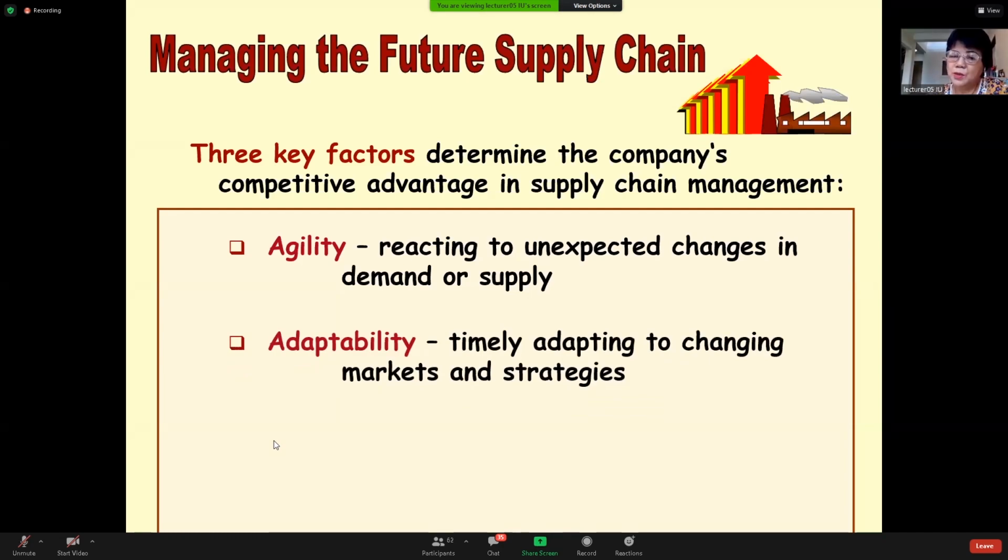Number two, adaptability. Adaptability is timely adapting and changing to the market and the strategy. Remember, we develop a strategy, but then things change continuously. That's why we have to adapt to the change in the market. We have to adapt the strategy. We have to change the direction to adapt to the change in the market of supply and demand.